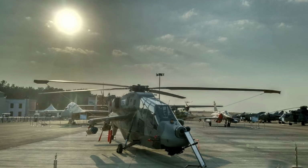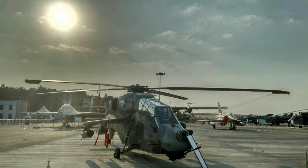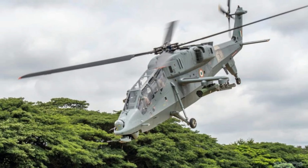This helicopter has a front-mounted target acquisition and designation system with FLIR. The sensor suite was developed in cooperation with Israel. The electronic warfare suite has been developed by Saab of South Africa.